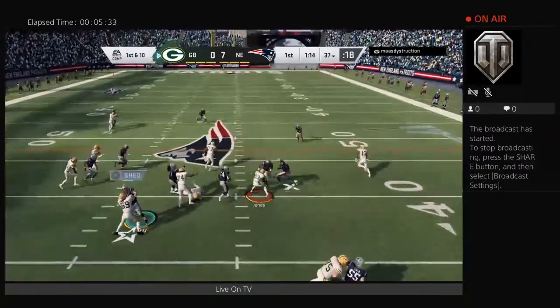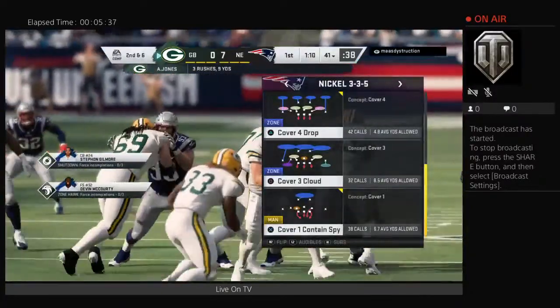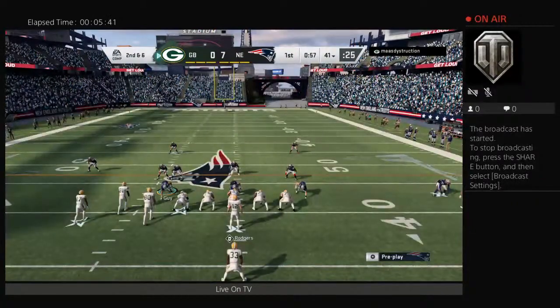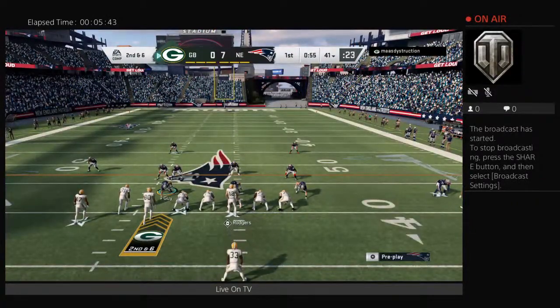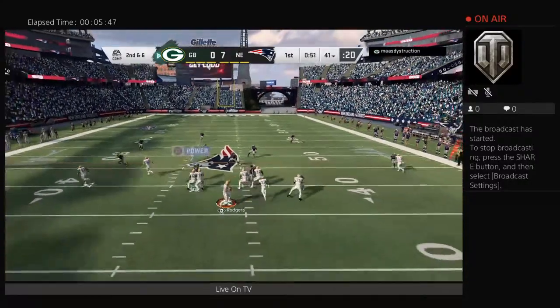Now a 1st down carry by Jones. And this winds up a gain of 4 to the 41. I call that play a success. A nice inside run sets up a very manageable 2nd down. A very solid gain on that play.